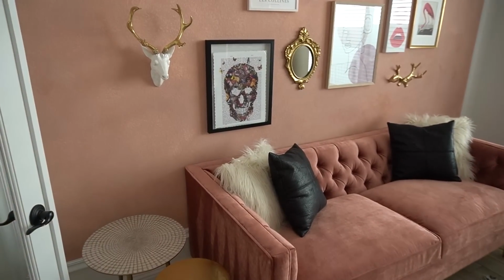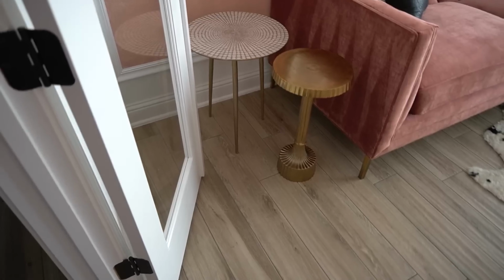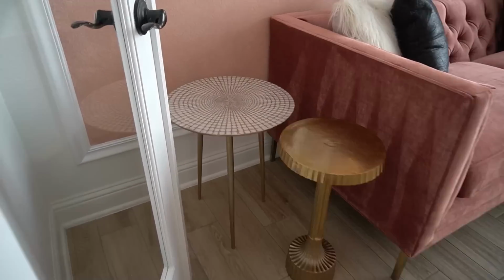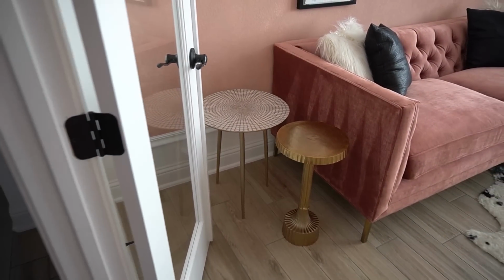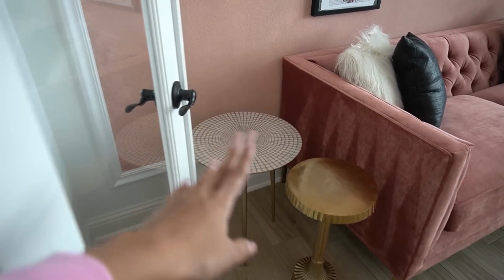Another thing I wanted to show you guys in my office is my 2 new side tables that I got from HomeGoods at the same time that I got the 2 new vases. I got 2 of them because I just felt like it would be a cool little moment to have 2 tables next to each other, like the bigger one and the smaller one.